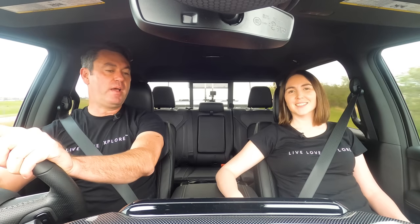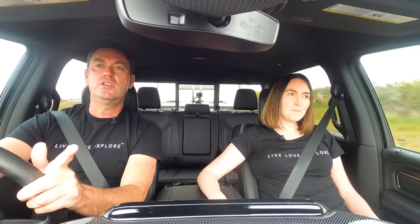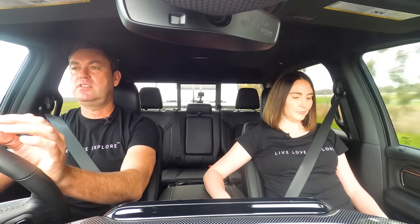It is the next day. We are in the Ram 1500, 5.7 litre V8 petrol, 291 kilowatts. And how much torque? 556. So just marginally more than the Ford. What's really impressive about the Ram is the specifications, as in the weights and capacities.